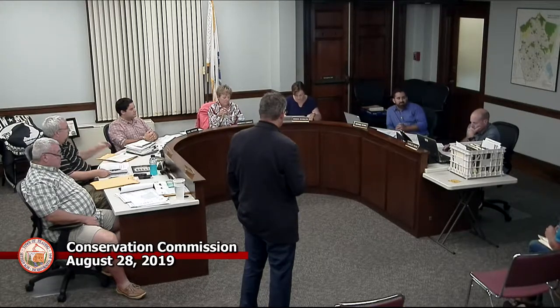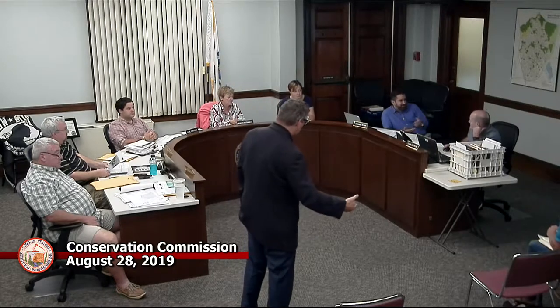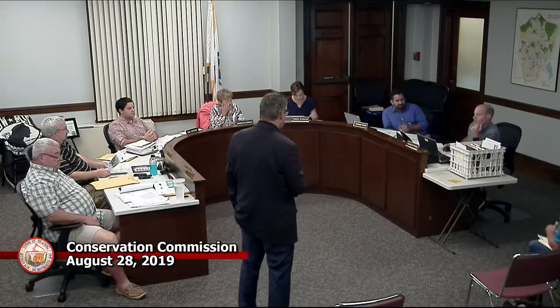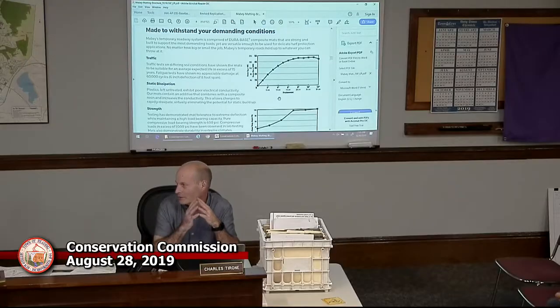I don't quite remember, but do you know how deep the culvert is? It's not that deep. I've never seen it in the roadway. Two inches, right? Okay. And I did ask Ryan the same question. He thought it's pretty solid. Okay. These mats on top of it.